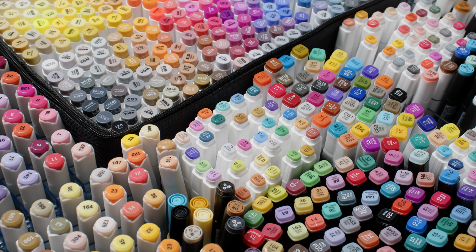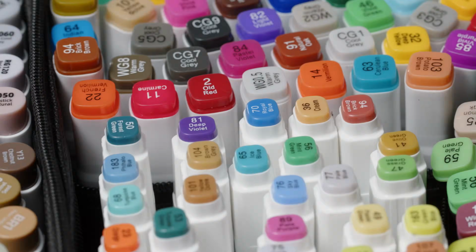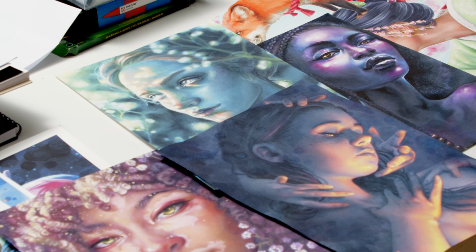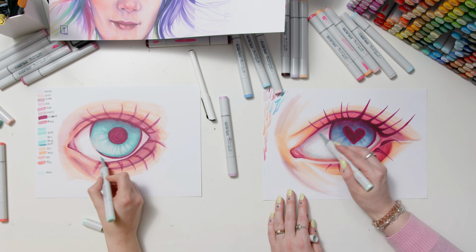I've been using markers for years and I thought I knew everything about them, but I was wrong. Wow, this doesn't look like markers. I never expected that markers could create realistic portraits like what I'm about to show you. You're literally sketching with the pen. That's not something I expected. This has challenged everything I thought I knew.